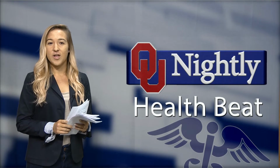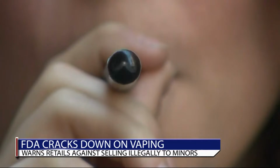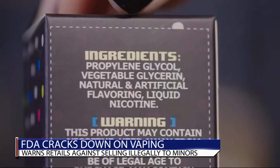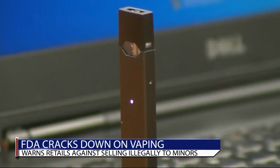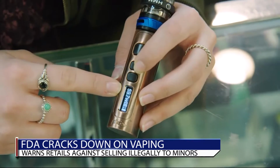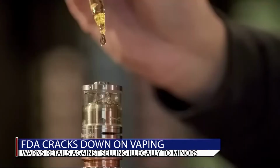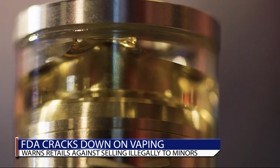And also, we all know that cigarettes are out, but vaping is in. With everything from nicotine highs and customizable e-cigs to flavors that taste like bubblegum, this new form of smoking has become the social norm. Yet the FDA is cracking down on the USB-looking devices. The FDA has sent out 1,300 letters to retailers asking them to create tips on how to avoid selling to illegal minors.